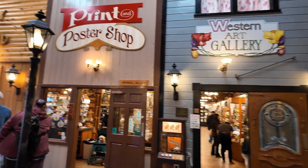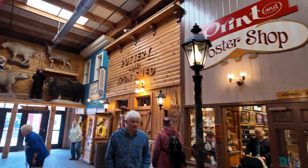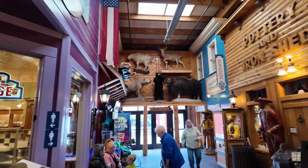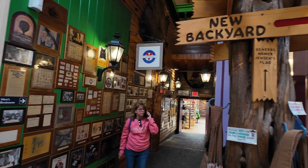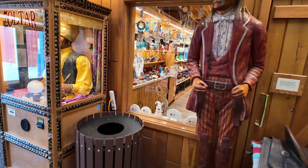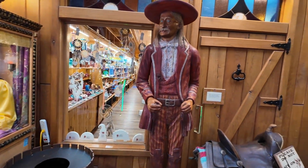But as I turn around, what else we got? We got a Western art gallery. We got a print and poster shop. We got a pottery and iron shed. We got the fudge shop over here. We got lots of taxidermy way up there. And then we got to go down these aisles over here in a sec to see even more fun stuff. But before that, we got to walk to the back because we got more stuff to look at.